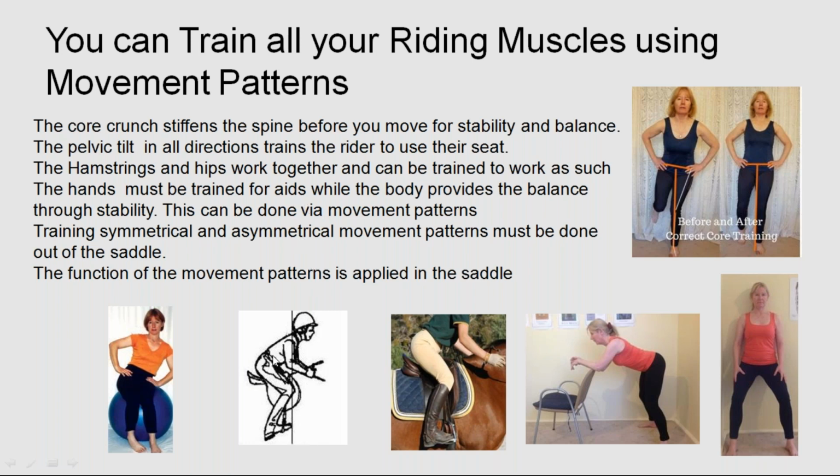So here we've got the jumping posture. The hamstrings control the hips as well as the lower leg. So the hands need to be trained for balance and function. So we train the lower leg and the pelvis with movement patterns. You also need to train left and right and left. So here's a pelvic tilt off to one side.